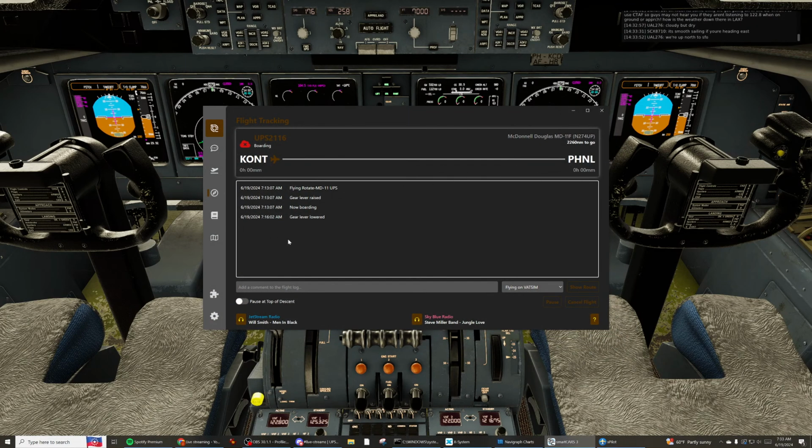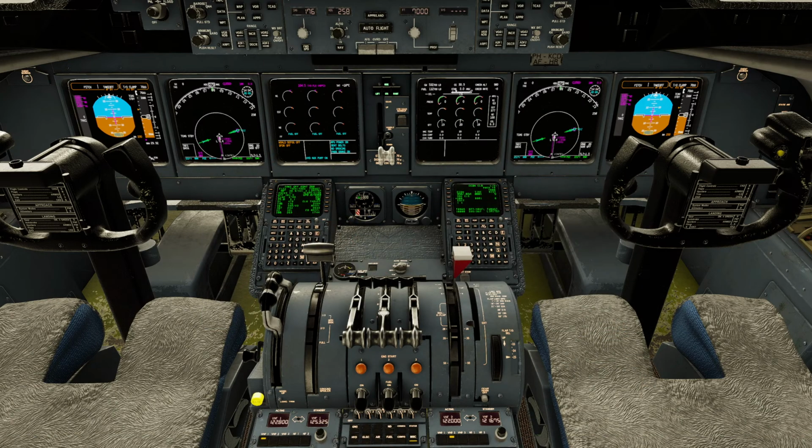I should also make sure that we have... Good. Our ACARS is actually on today, which is what I wanted. I want to make sure I have that on today because they're not going to allow me to keep filing manual PIREPs.